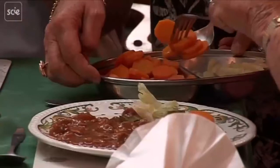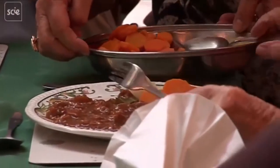Finished vegetables? Finished. Some carrots and some cabbage. I've always said the food is excellent. Yes, and it is, and plenty of it. The food in here is very good. You wouldn't get a better place than this to have your meals in.